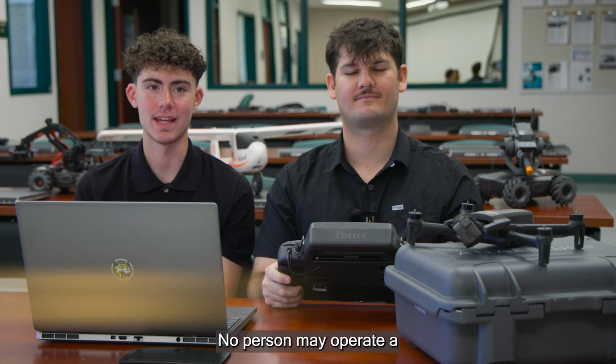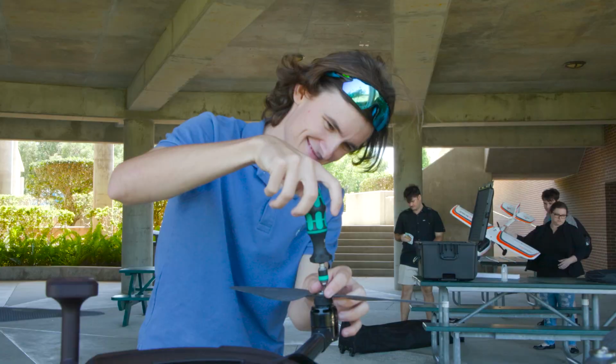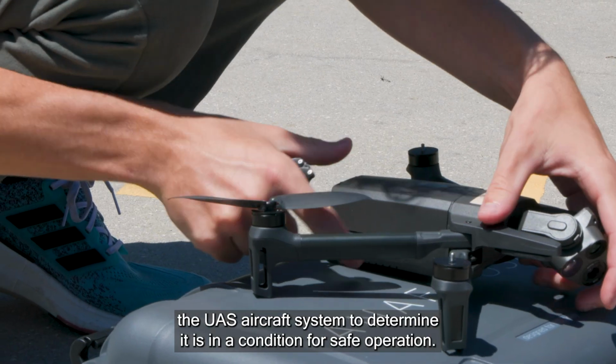No person may operate a civil UAS aircraft system unless it is in a condition for safe operation. Prior to each flight, the remote pilot in command must check the UAS aircraft system to determine it is in a condition for safe operation.